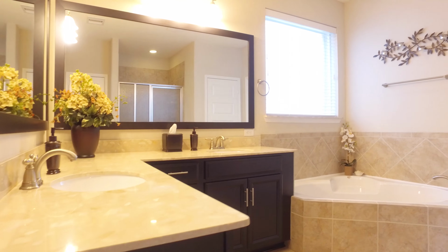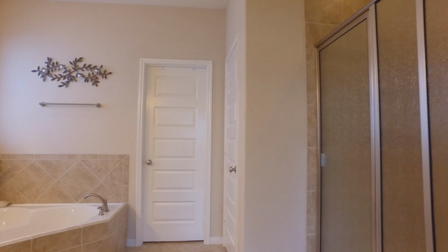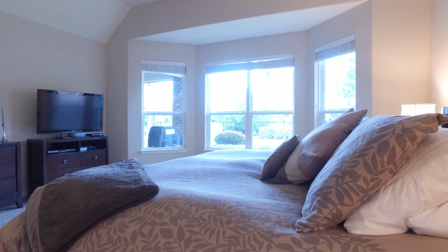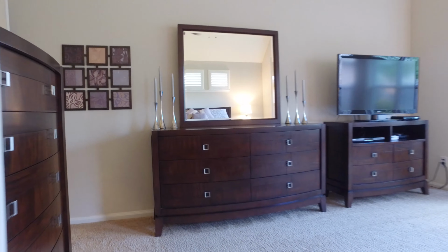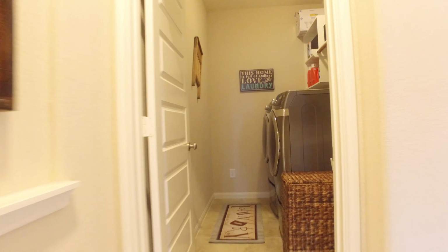The home has a Culligan reverse osmosis water filtration system as well, which you'll truly enjoy. Here in this master spa, notice the corner jetted soaking tub and separate shower. This home gives you five bedrooms, three full and one half bathrooms, with 4,076 square feet of living space. And now that you know all about the home, please continue on with the virtual tour and see it for yourself.